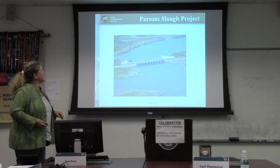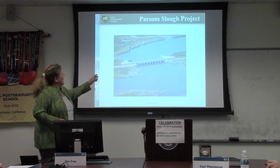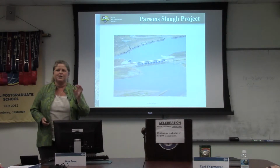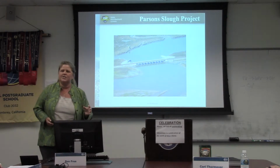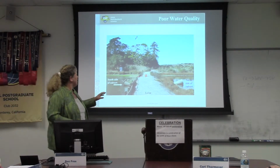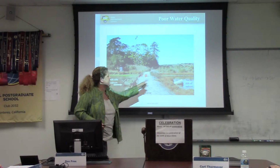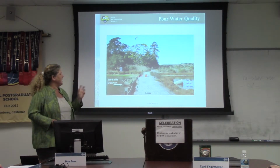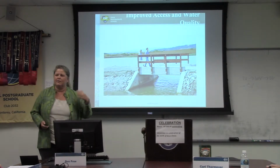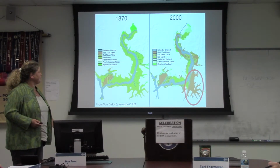So we've done a number of projects recently. We put in a 280 feet sheet pile wall that serves as an underwater speed bump to slow down tidal erosion in the slough. We finished this in 2010. And we've been improving water quality. This is a project we just finished a couple of months ago where culverts that were transferring water to a small lagoon had collapsed. We replaced that with a big open culvert, lots of improved water quality and wildlife passage.